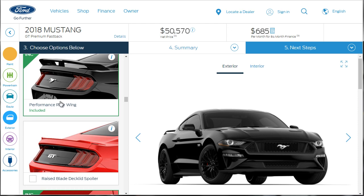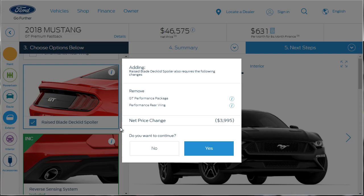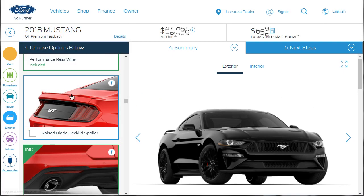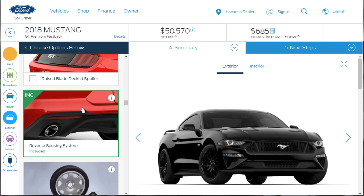So you've got this performance rear wing, and that's cool. Or you have this raised deck lid spoiler, which I think looks a little more sleeper. I'm going to choose the spoiler. But you got to remove the... Okay, so no, we're not going to do that because you have to remove the performance package, and I really want the performance package.